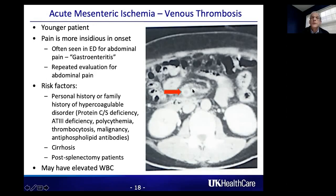This is the superior mesenteric artery. This is the vein and this is called a halo sign. So there is a thrombus in the vein, and there tends to be enhancement on the periphery of the vein, which is diagnostic for venous thrombosis. Many of these patients will have either a personal history of DVT or PE, or family history of some sort of hypercoagulable disorder.